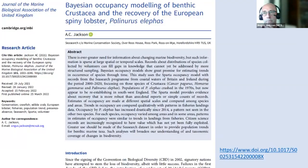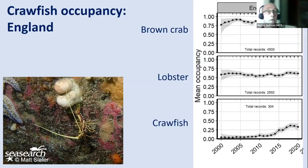And I was pleased, back in last year, to have the output of that work published. And I think Kieran's kindly put a link to that in the chat if anyone's interested. But we're all interested in what we actually found from that.